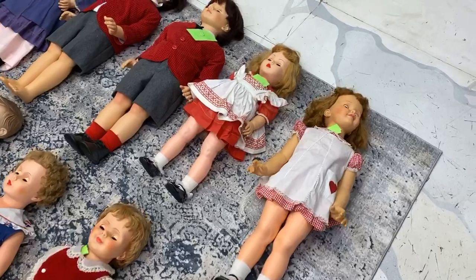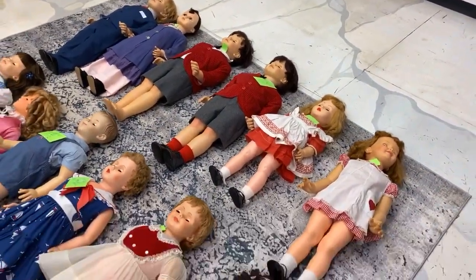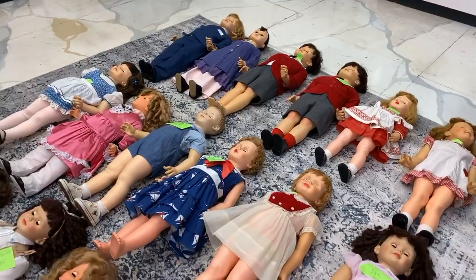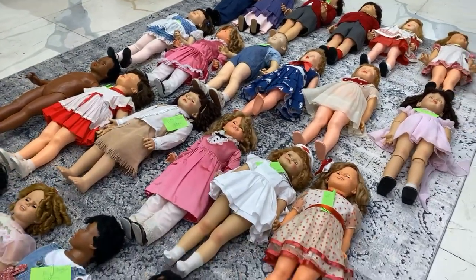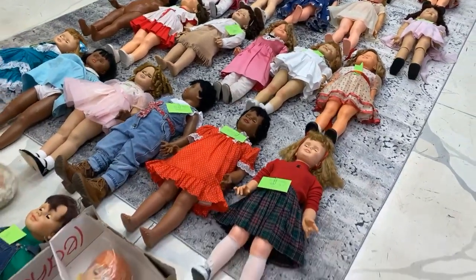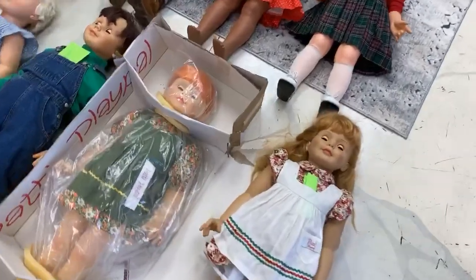So if you register, you receive all the programming, all the entertainment, all the downloads, all the fun, and then you also get to shop the products in the sales room. So there's all kinds of fun things happening at the Summer Fling. For us to get ready for the Summer Fling, we have to get all of these dolls described, cataloged, and get prices on them and just figure out everything that they are.